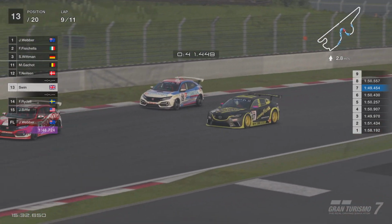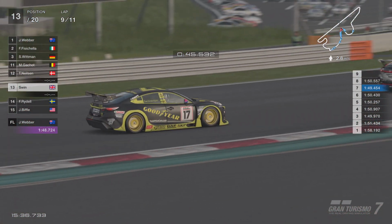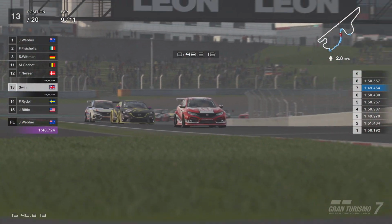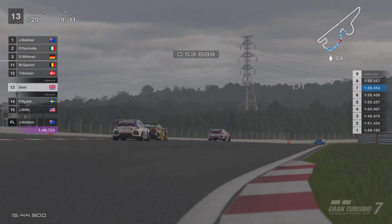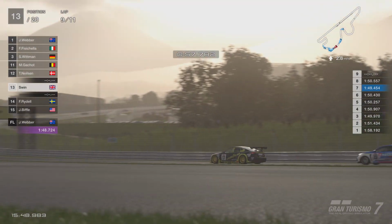Speaking of moves, swing it down around the outside of 100R, dive, bomb, brace you. Jeez, 13th position. Red rag to a bull, red Honda to a Swinny. Anything you can do, I can do better, says Swin to Schneider.